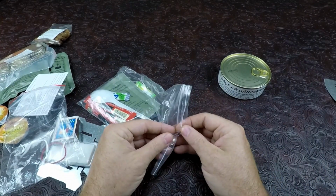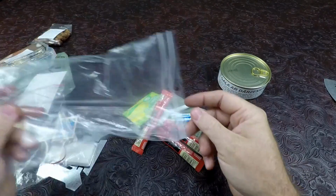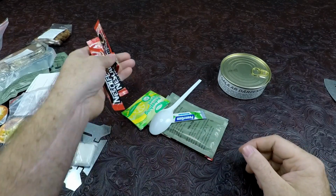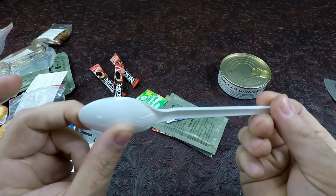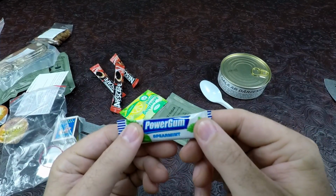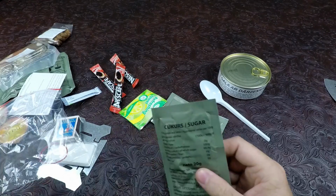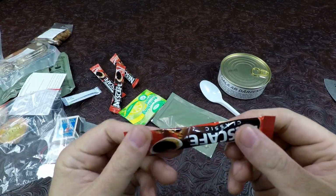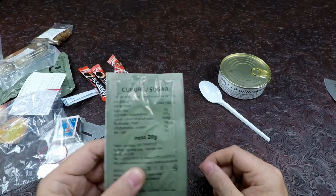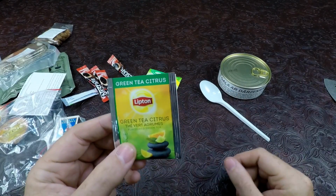Let's go open up the accessory pack. Accessory pack has 3 Nescafes in it. It's quite a lot of coffee. Has a spoon, looks similar to the Russian spoons, but slightly different. We have some spearmint power gum, and we have a pack of sugar. We have another coffee. We have another pack of sugar, 20-gram pack of sugar. Refreshing towel. We have some Lipton green tea.